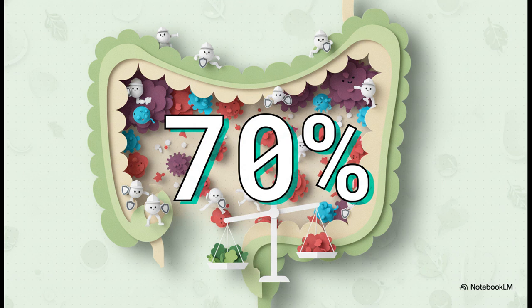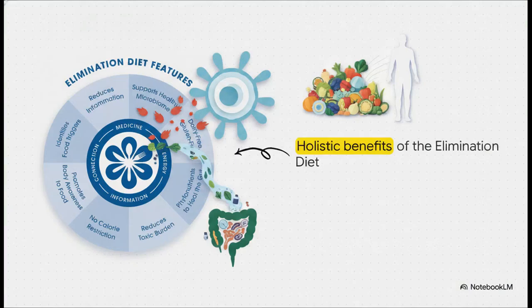So when your gut is inflamed, that delicate balance of good and bad microbes gets totally thrown off, which leads to improper immune responses. The elimination diet offers some incredible holistic benefits to fix this exact issue. By removing those trigger foods, you bring down the inflammation, which directly supports that massive immune system we were just talking about. Essentially, it turns your food into medicine and information. It lowers your toxic burden and finally gives your body the actual space and peace it needs to repair itself.